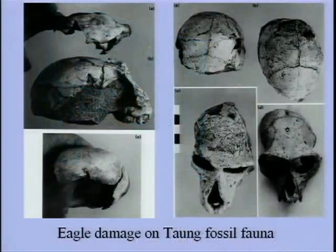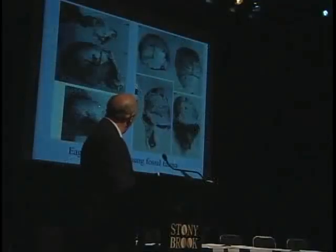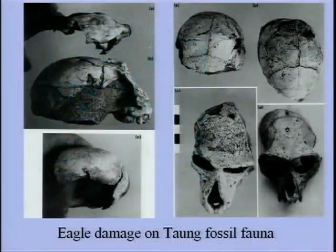And here is a modern monkey skull for comparison with a similar hole. Here is a modern monkey skull and a modern hyrax skull from beneath a black eagle's nest in South Africa. And that has this same kind of little notch that you see in the skull from Taung. Now, not only that, but the Taung child itself shows damage that's been inflicted by an eagle.